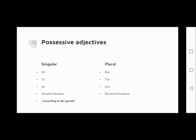Okay, so the second part of the course has to do with the possessive adjectives. In Spanish, they can either be in singular or in plural. So whenever you see mi, like mi bolsa, that means my bag or my purse. So mi is my, tu is your, su is his or her, nuestro is our or ours. And they can be in the plural form, which would be mis, tus, sus, nuestros, or nuestras.